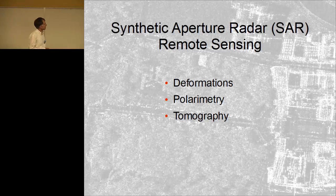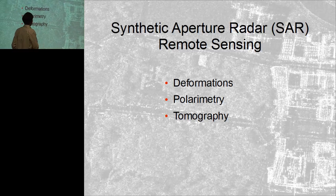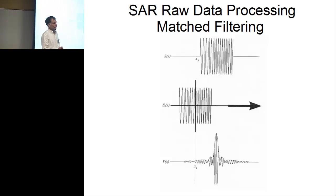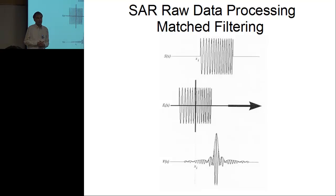I have to go through all this a little faster because I want to show you something with respect to our work on synthetic aperture radar technology. Yeah, this is interesting. And that's used, for instance, in order to analyze for deformations or do 3D reconstructions also.